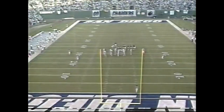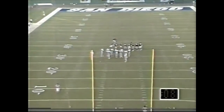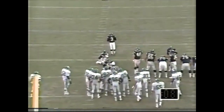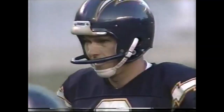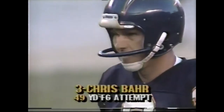The key was it happened before the snap. You saw Buddy Ryan say decline it, but because it happened before the snap, they move them back. So they reset the clock at 8 seconds. They move it back, and it'll now be a 49-yard attempt for Barr. Come on, Sam, yeah! Do it! He gets a reprieve.